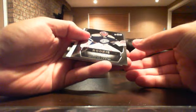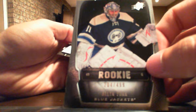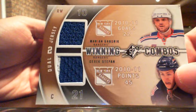First hit for Columbus Blue Jackets, Alan York, rookie out of $4.99. Alan York. First hit, dual winning combos, dual jersey, one color, two color for the New York Rangers. It's Gaborik and Stepan. Gaborik and Stepan for the Rangers. First dual jersey. There is two in every box.